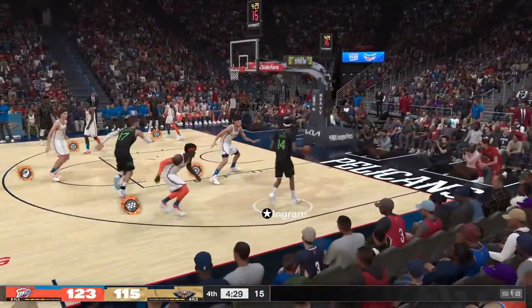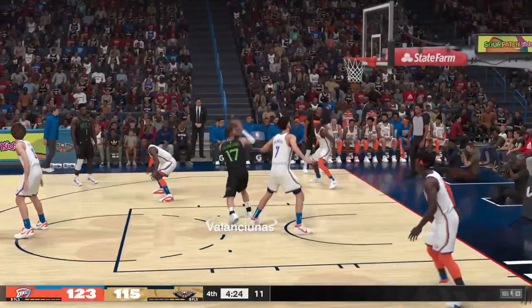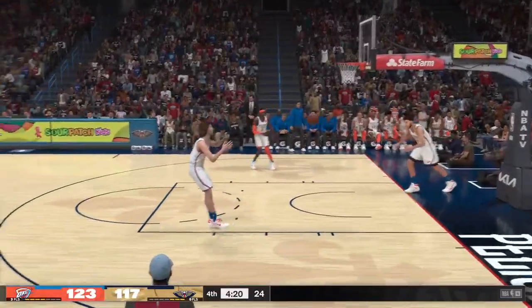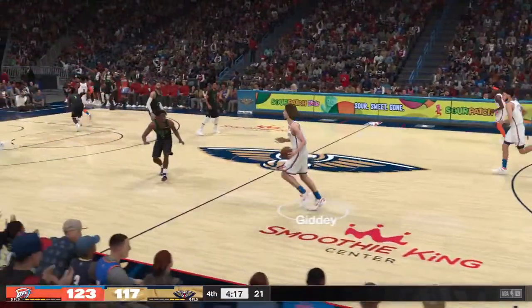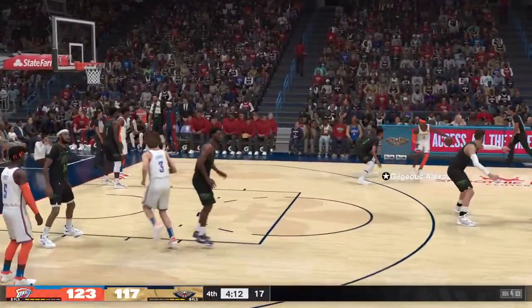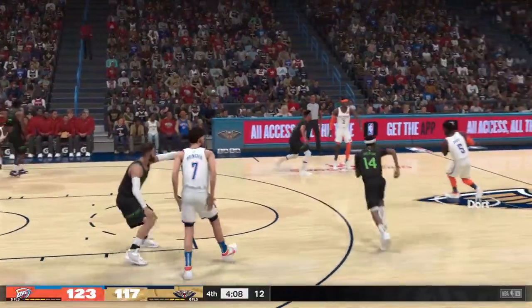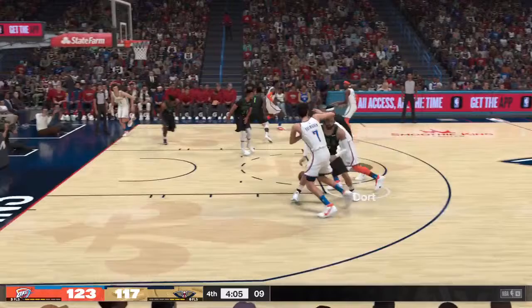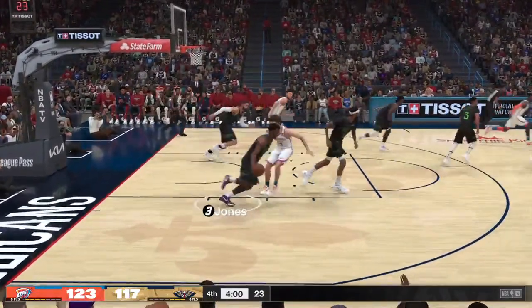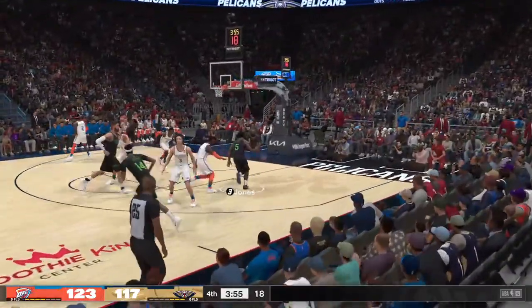Valanciunas with a screen on Dort. To the paint. And Valanciunas gets it to go on the assist by Ingram. Ingram's got assist number 8 here already in the game. Pass to Holmgren. Gilgeous-Alexander against McCollum. And here's Dort. Drives to the hoop. Now here's Giddey. Jones with the block. Over Dort.